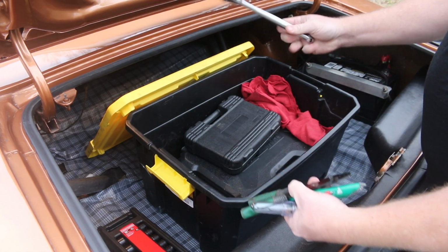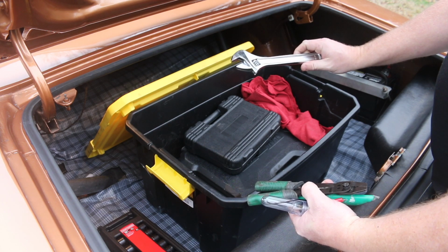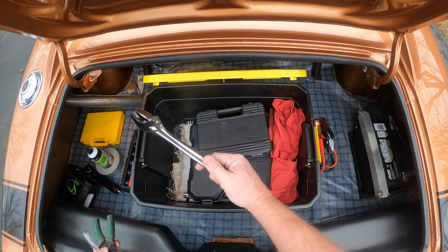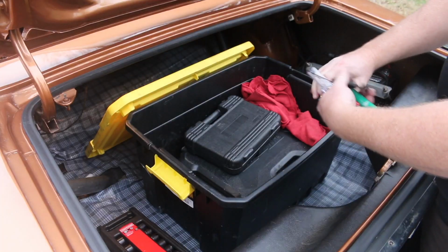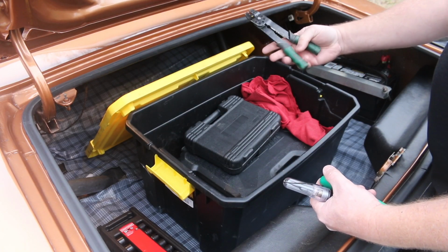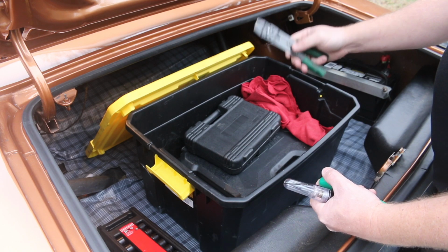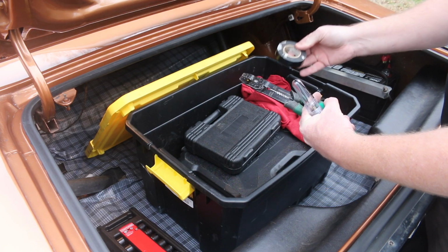Don't recommend you use a crescent wrench for working on your car, except in emergencies. You can round nuts off, you can round the edges off of things, but sometimes in a pinch, you need a crescent wrench. Don't say no. Good set of wire strippers. These are my old ones, they're kind of loose, but a good set of wire strippers. I do have a roll of electrical tape. This will hopefully get you home.